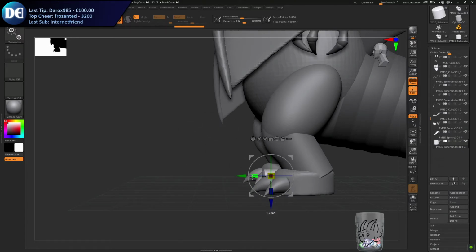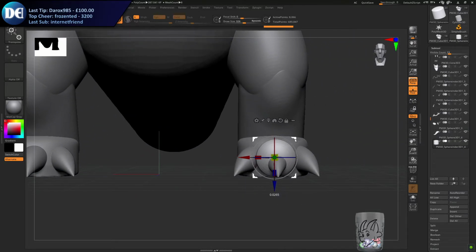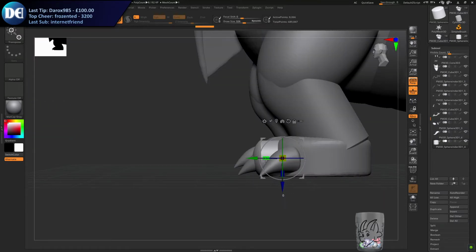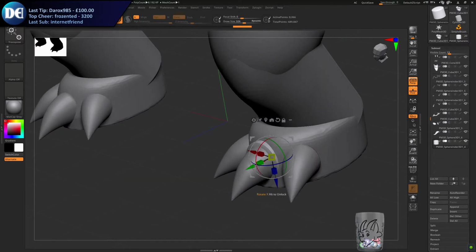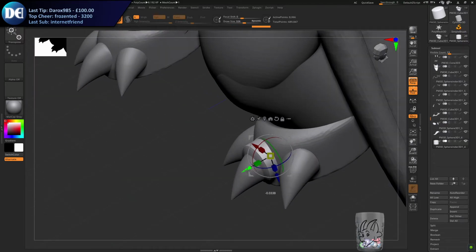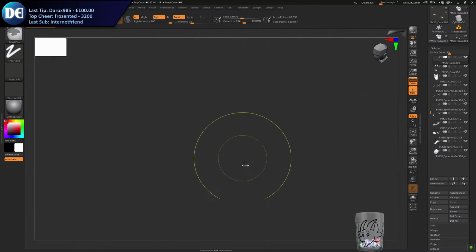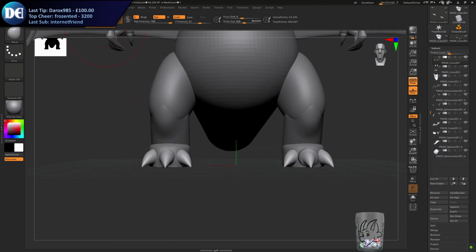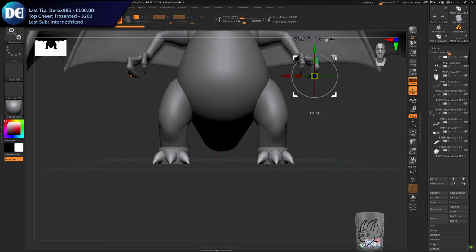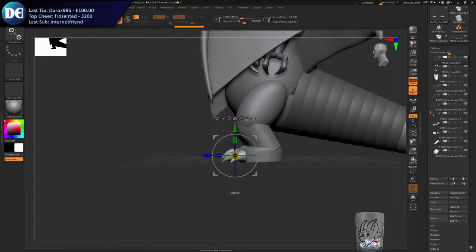God, I am just having so much fun with these though. I don't know what's changed. I've just been enjoying modelling so much more recently. I enjoy it anyway, but something changed. I don't know what it was, but I'm happy about it. Let's just move all of the claws forward. Oh, wait, hold on. Let's move all of these claws forward. Like that. Oh, whoops.